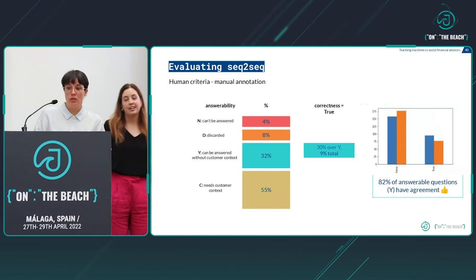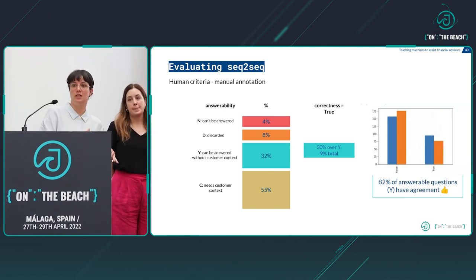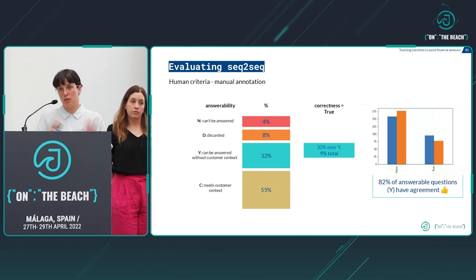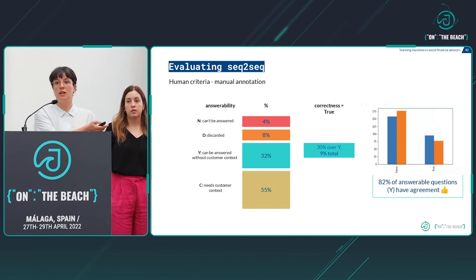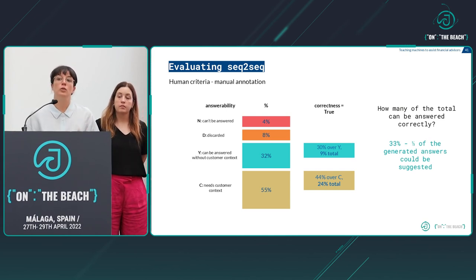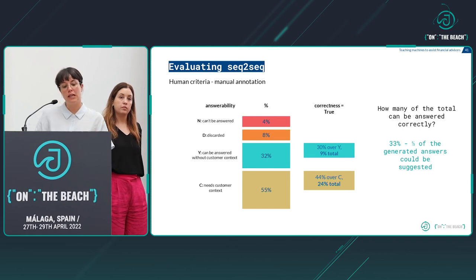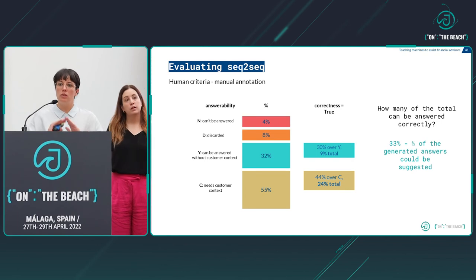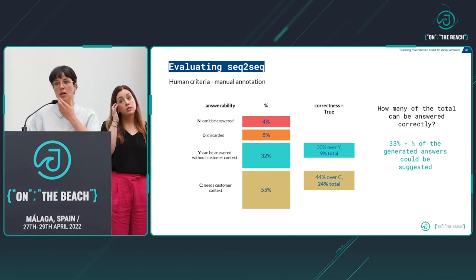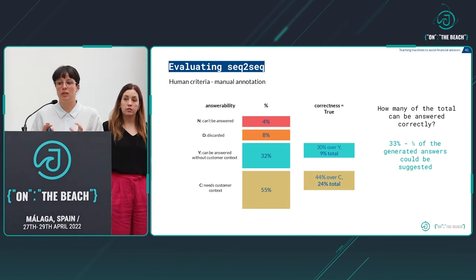So after we're sure that the questions can be answered, how many of them do we consider correct? We found that for those 32%, 30% we consider correct, which is 9% of the total amount of questions. In terms of those that need some context from the customer, 44% we consider correct in order to be suggested to the advisor. So in total, about a third of the generated answers are either directly correct, or could be suggested. So these were the impact metrics that we were looking for.